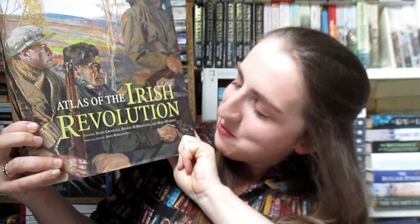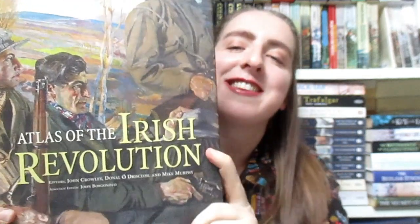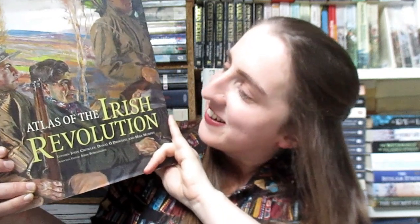And the final book I picked for this prompt, let me see, it's so heavy. It's a book that I dip in and out of, and it's also about Ireland. It is actually so heavy. It's called Atlas of the Irish Revolution, edited by John Crowley, Donal O'Driscoll and Mike Murphy. This is quite a well-known painting, and I have at least one other book with it on it, but it's not only the painting, which is beautiful, especially blown up like this, where you can see the canvas, but also I just love the title and the way that the text is done. It's just really effectively designed.